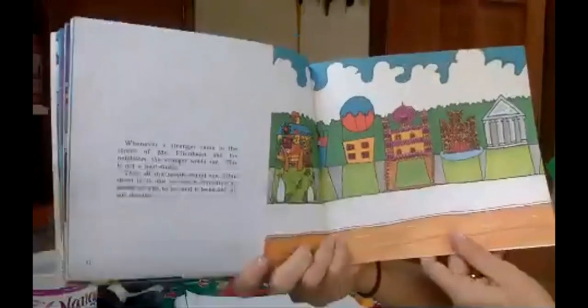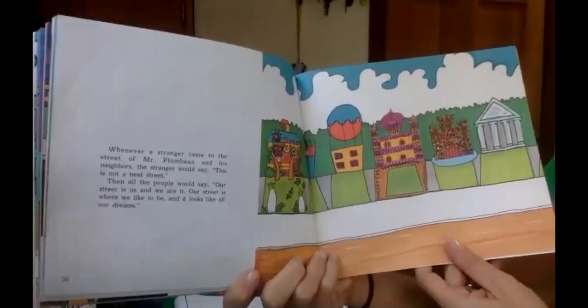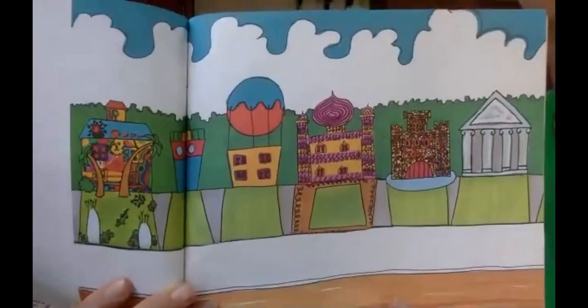Whenever a stranger came to the street of Mr. Plumbean and his neighbors, the stranger would say, "This is not a neat street."